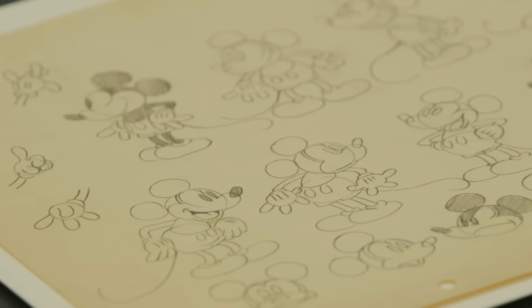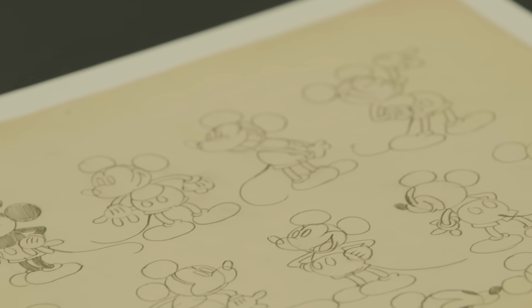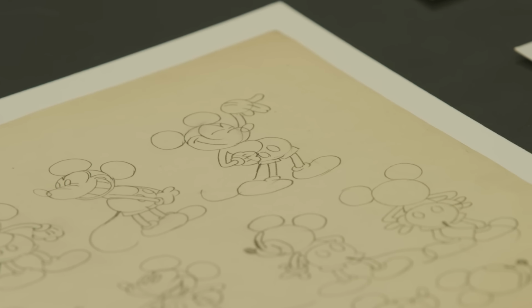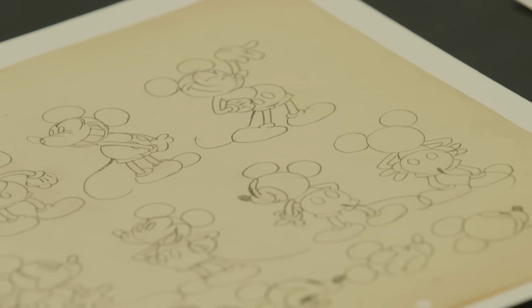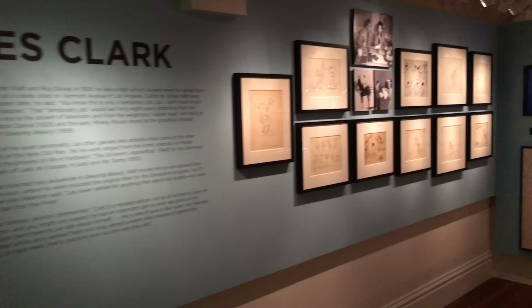So these are model sheets. Most of the ones we have are photostats, like you'll see over here, but we do have a few original drawings. This is a very old Mickey Mouse by... And that's Les Clark. Original? Yep. And Les Clark drew that, who's one of the Nine Old Men that Walt Disney famously used as kind of the core of his animation group.